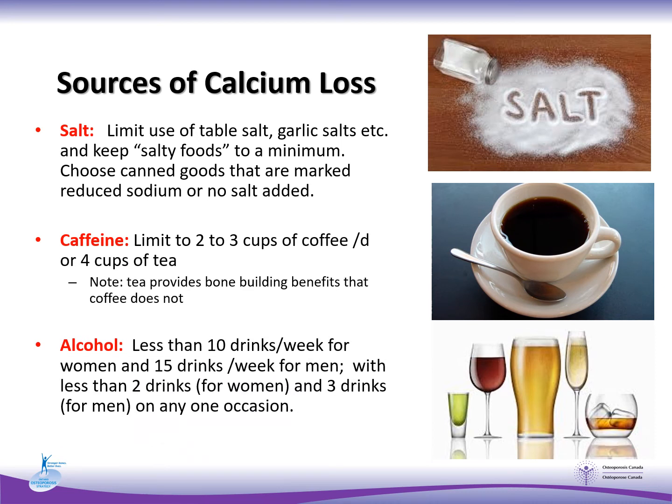In addition to foods that enhance calcium intake, there are also foods that cause calcium loss. One of these foods is salt or sodium, which increases urinary calcium loss. To avoid high salt intake, aim for more whole foods and less packaged foods. If you are consuming packaged foods, be sure to read labels and choose the ones marked as reduced sodium or no salt added. And be sure to limit your use of table salt and other salt-containing spices like garlic salt.